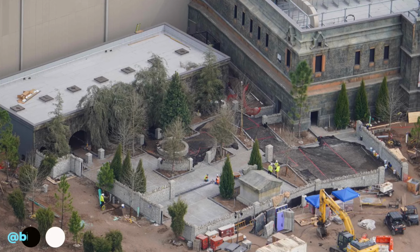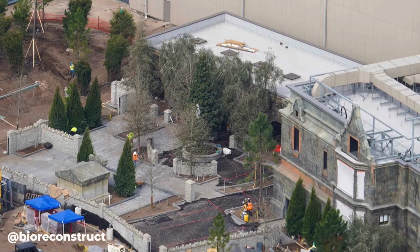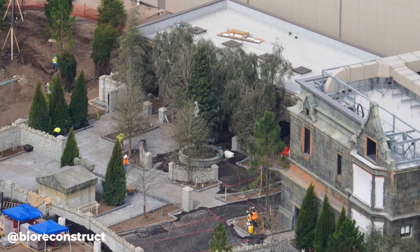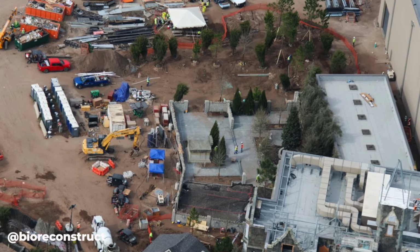Now going to the left of the Dark Manor, we have a look at the extended queue area. There has been a lot of work in this area since our last update, with lots of concrete walkways poured, and the crypt has made some solid progress as well, and it probably is very close to being completed. One thing we can see since our last update is the sheer amount of trees that have been planted in this area.